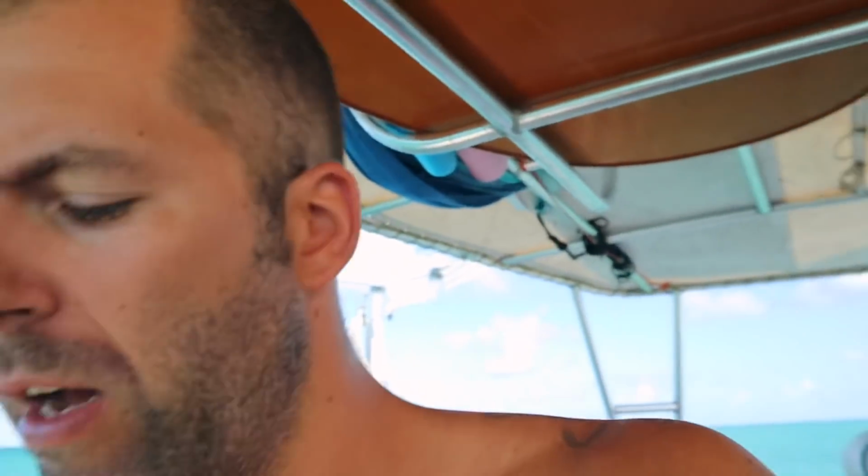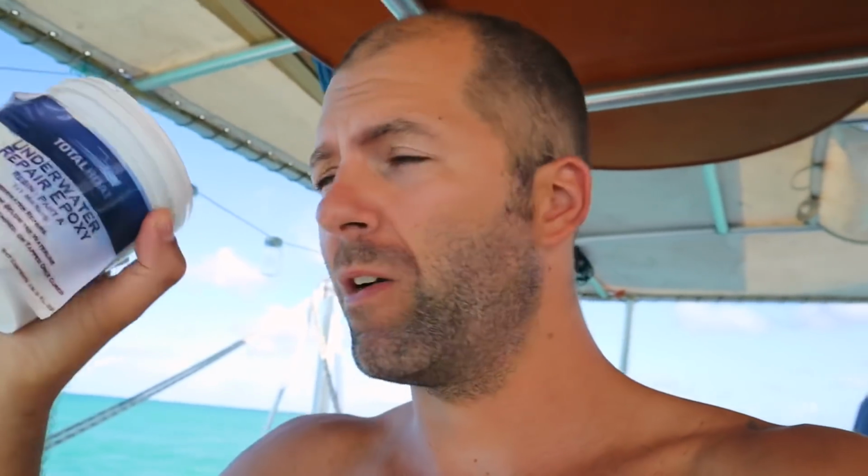It's part of the superficial, like the deep part of the keel. There's no real water ingress, but I don't want stuff to grow in there, and I don't want it to get worse over time or anything like that. So I'm going to take the opportunity to use our underwater epoxy, and it'll be a learning situation. It's not an emergency right now, but if we ever need to use this stuff in an emergency, it would be nice to have a little bit of experience with it.